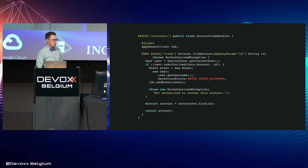So in code, it looks like this. We have an AppSensor client. This is a Spring example. There's a great Spring client for AppSensor. You create an AppSensor client, and then in your various service methods, like in this case, we're looking up account information, and we're checking if the user is authorized.